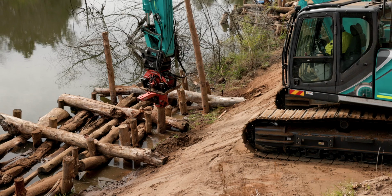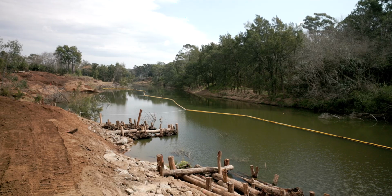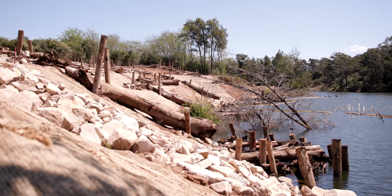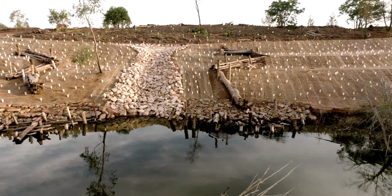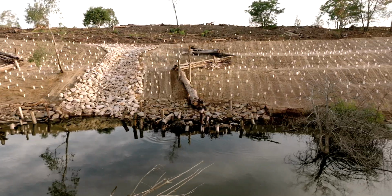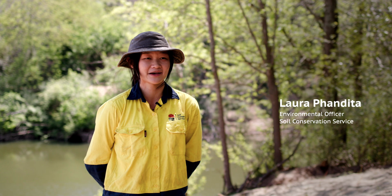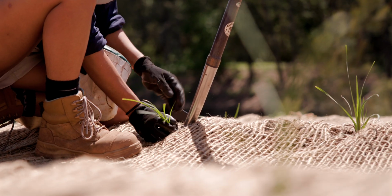Once we finalised the design, we progressed to the construction phase, which included cutting the bank back to a stable gradient, creating a series of benches, installing woody debris into the river and along the bank, and rock armouring to control flow along the site. We're installing 27,000 native plants to help rehabilitate the site and provide a sustainable solution for long-term bank stabilisation.